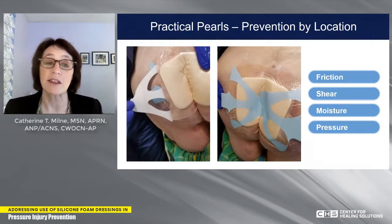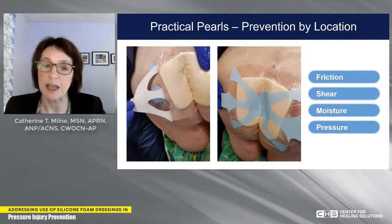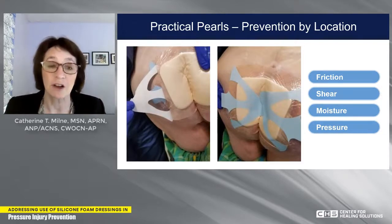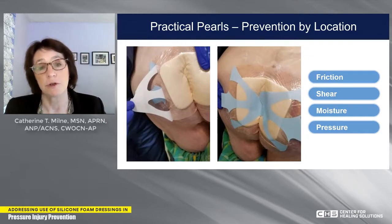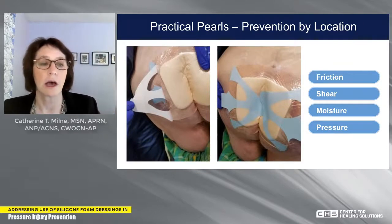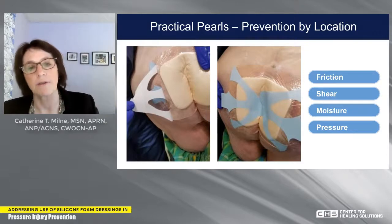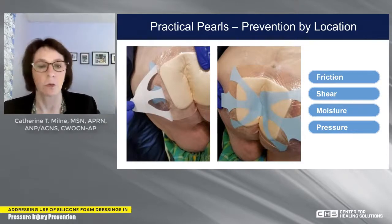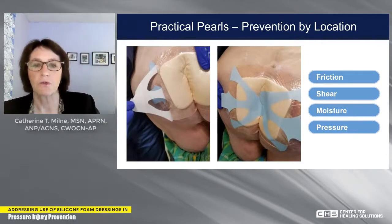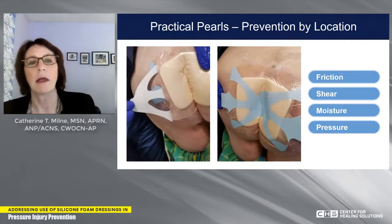You can see on the left how we can get a really good seal. He's got a very deep sacral cleft, so it's hard to get that good seal, and we're able to do that. And we are pulling off, getting that good seal, and then using the device to actually peel off that top layer once we have it well secured. So location is really important. So think about prevention by location.